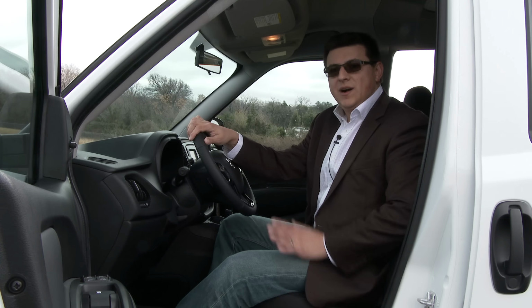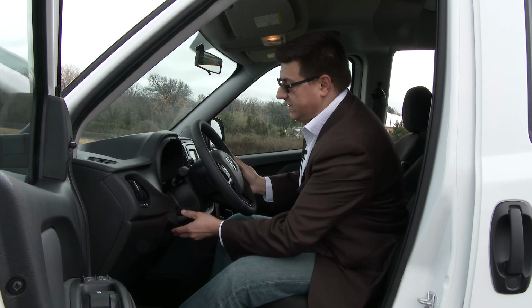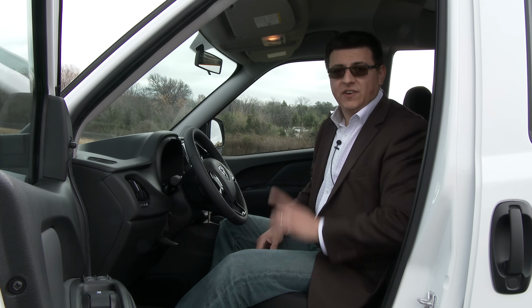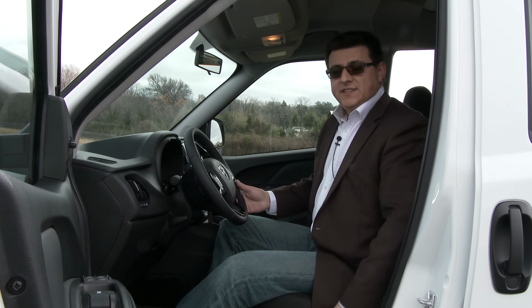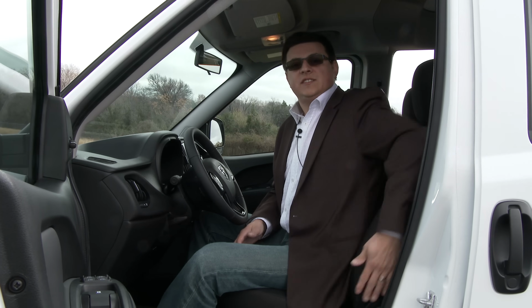Admittedly, there's not a whole lot of competition in this segment, but I'm going to give these front seats 10 out of 10 points. We have a tilt telescopic steering column with a decent range of motion, something that you don't actually find in the larger ProMaster. We also have a manually adjustable driver's seat. It is adjustable for height as well as forward, backward. We have an adjustable lumbar support.